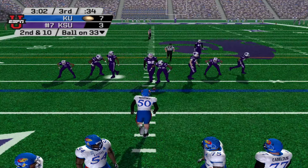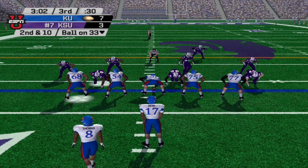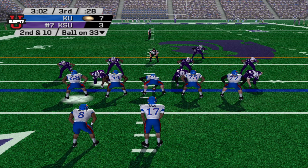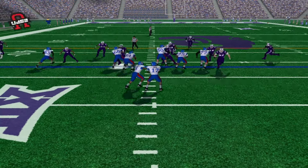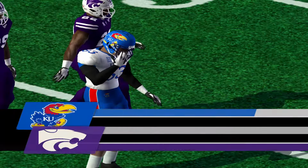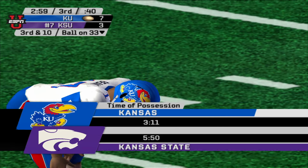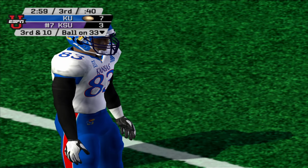So it's second and 10. Ball on the 33-yard line. Kansas lines up in a shotgun set. He tosses it short, and they couldn't hook up on that one. He had his wideout, but he couldn't hit him. When he misses, it's usually high, and that's something he's been working very hard on with his coach.